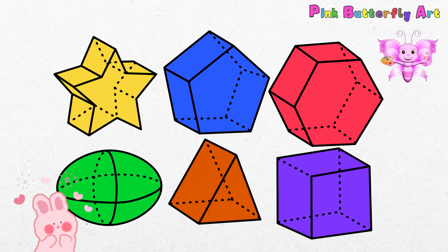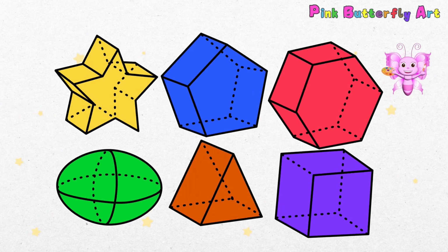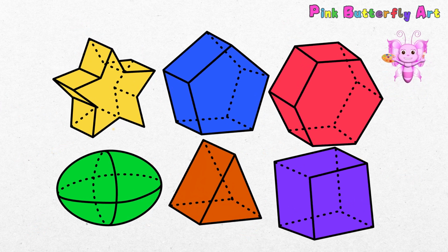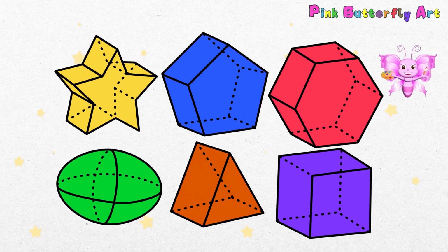Our 3D shapes look incredible. We've worked so hard and done an amazing job. Make sure to share your colorful shapes with family and friends. They'll be so impressed.